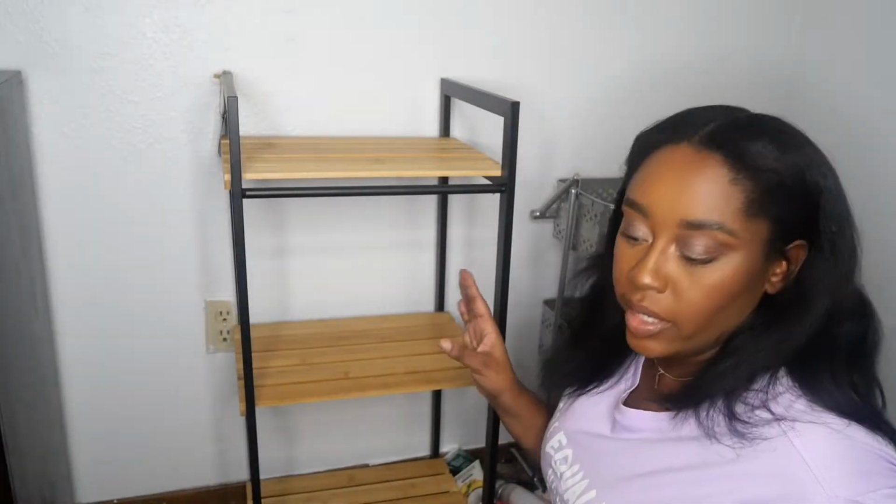Okay, so for my fine fragrance mist, I don't have a particular way that I'm gonna put these. I'm just gonna put these on the shelves, and then once I am done, I will see what I want to move around.